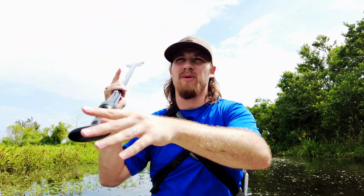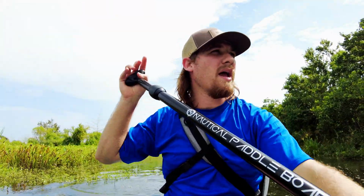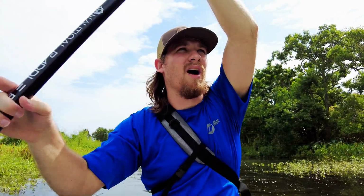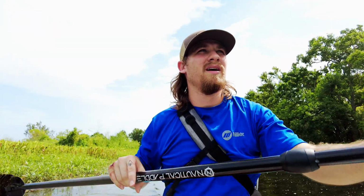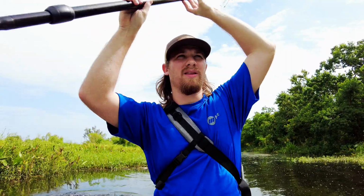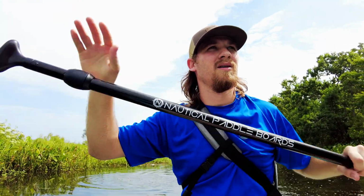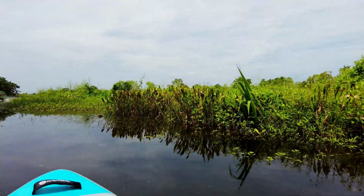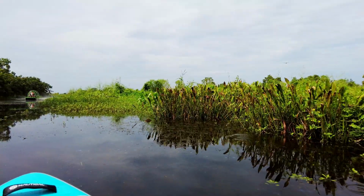So now for the paddle back. If I do any recording, it's gonna be facing away. Oh my God, there's somebody coming in here on an airboat. Oh, the hell are they doing? That's why the sound wasn't going away. This is gonna suck.